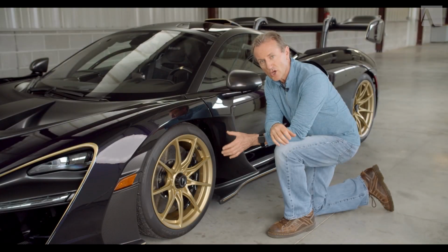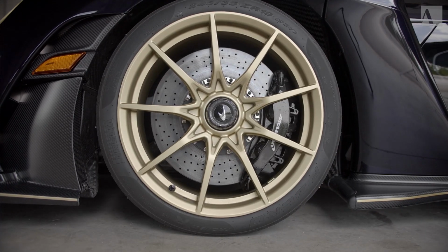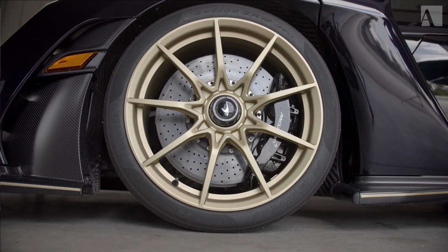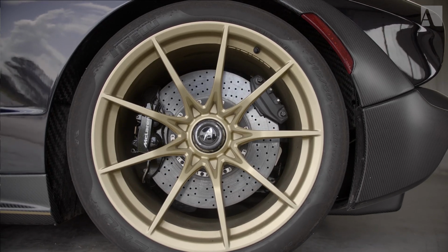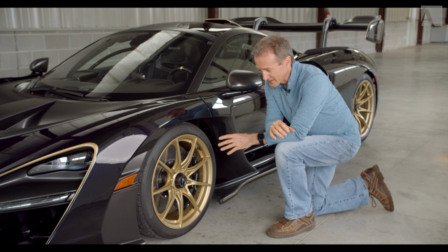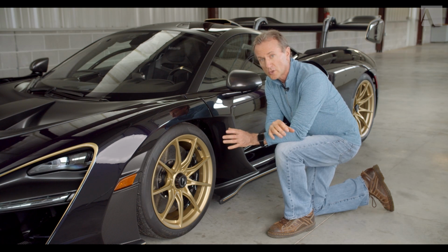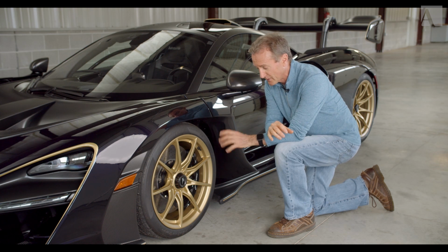The brakes on the Senna are something quite special. Let's have a look. The rotors, front and rear, 15.4 inches. The calipers on the front, 6-piston calipers developed by Brembo, and the calipers on the back are 4-piston. What makes them a bit special? 1.3-inch thick rotors. The manufacturing process for these rotors takes 7 times longer than a normal carbon ceramic rotor. Up to 7 months apparently for each one of these rotors.